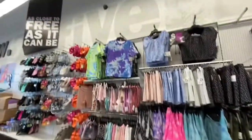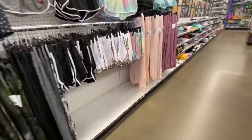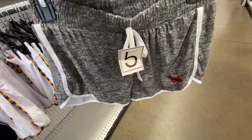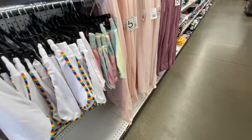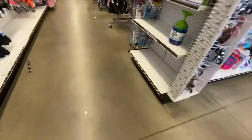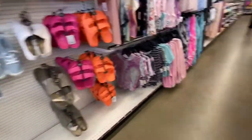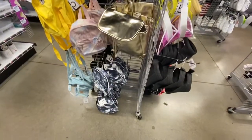And on this back wall they have clothes. Look at the tie-dye shirts they have now. And they have super cute shorts, like these little gray ones, little tie-dye ones, and ones that have a little rainbow trim. So cute. They have little biker shorts with butterflies, rainbow tie-dye, roses. Super cute mini backpacks.